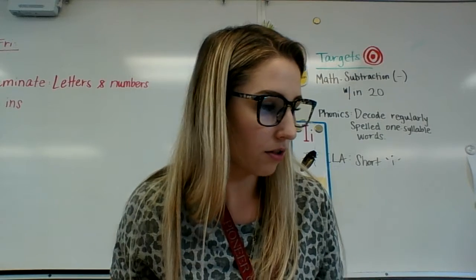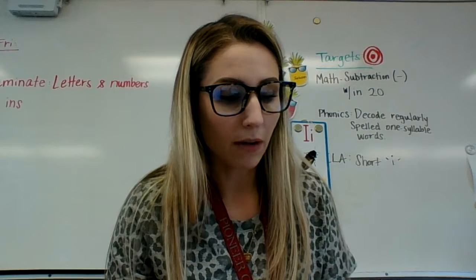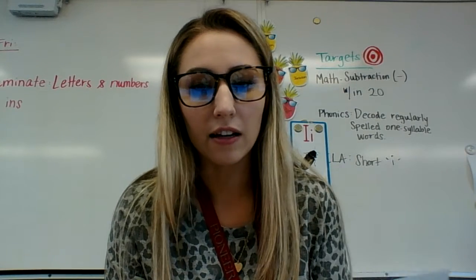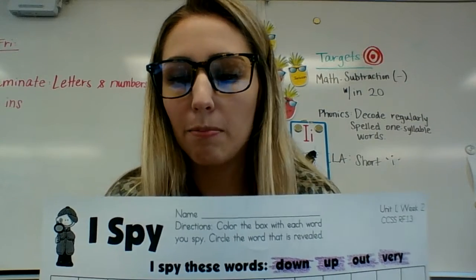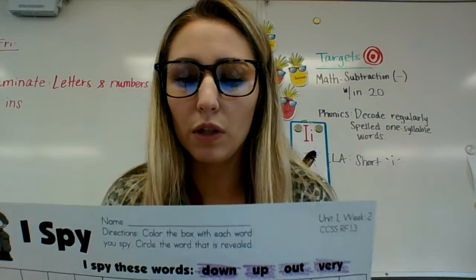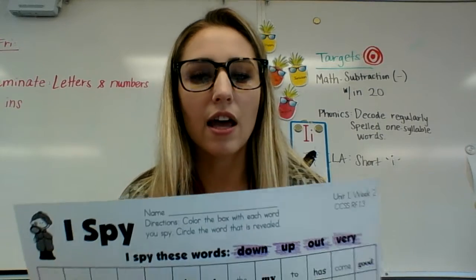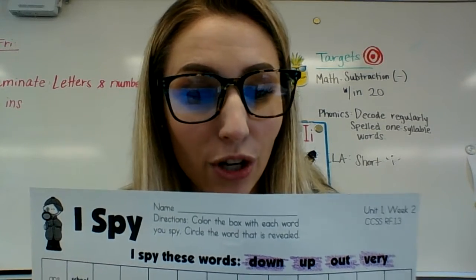So do those. And then after we did that, we did our next page in our Zoom packet, which was our I Spy. So what you do is you color the boxes that say these words: down, up, out, or very. You only color those boxes that say that, and it gives you a special message. I'm not going to show you mine because mine's already done. I don't want you to copy it.